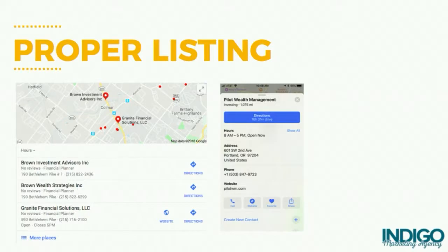And if you do a search from your iPhone or from your smartphone, we want you to show up on the map that is automatically embedded in your smartphone so that people can find you from their phone. Maybe they forgot your office address, or maybe they want to give you a call to say they're running late. They can look you up from the map function of their phone and click to call you.